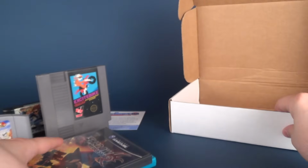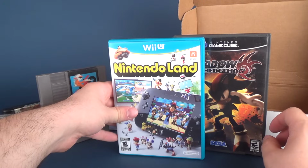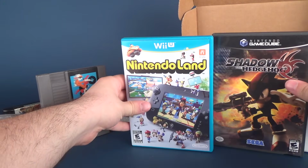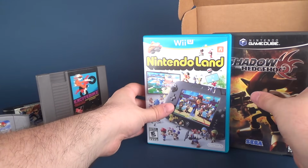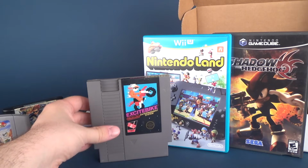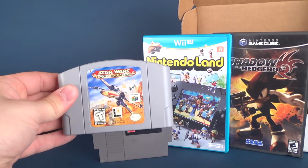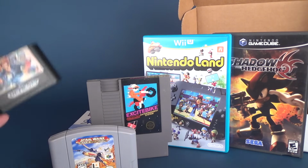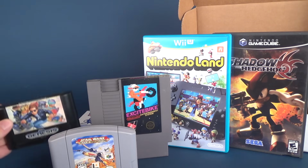So let's have a look at all the titles that we got inside this month's box. We have the Shadow the Hedgehog, Nintendo Land, both one for GameCube, one for Wii U. You can see I was very heavily influenced by putting my preferences mostly to Nintendo. The Nintendo Entertainment System NES Excitebike, N64's Star Wars Rogue Squadron, and Sega Genesis's Kid Chameleon.